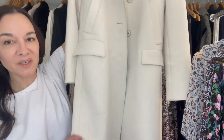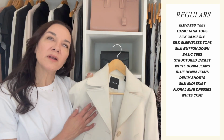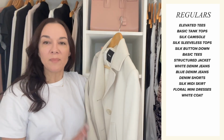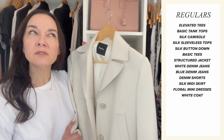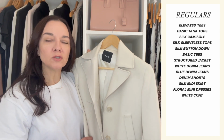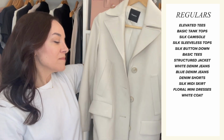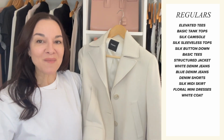Now, this coat from Theory, I've had this for over 10 years. It's this beautiful tailored silhouette. I used to wear it a lot and then I stopped wearing it, but this winter, I wore this all the time. I was out shopping with a client and I had seen someone wearing a beautiful wool coat. Hers was black, but she was wearing it with just a pair of chic sneakers and jeans. And I thought it looked so great and so put together. So that made me start wearing this again. So I am glad that I did not get rid of this piece, but I will definitely say this has become one of my regulars.